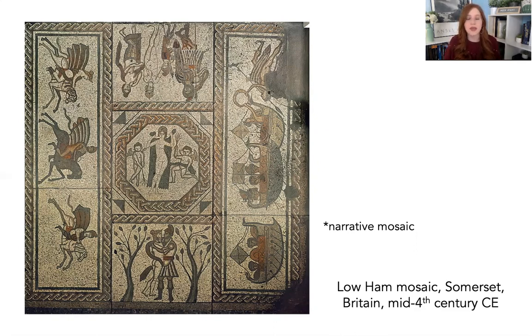So here's one that we have. This is a mosaic that we're going to talk about. It is called the Low Ham Mosaic. It's from the Low Ham Villa, located in Somerset in Britain. And this is a little bit later, so it's in the mid 4th century. So we're getting a little bit into late antique art here, but still really important, so I wanted to talk about it.